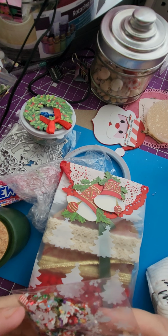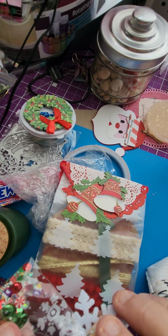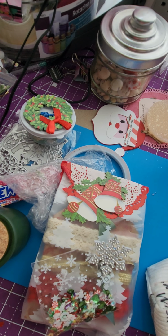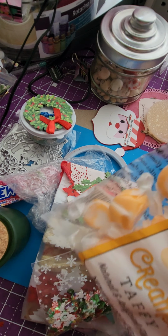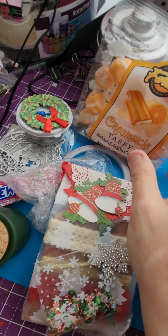That was so cute. And she had this, look, done on the other side of this. She had a clip to this thing that she's made. And oh, my word. Look at that. I need to. I love me some taffy.